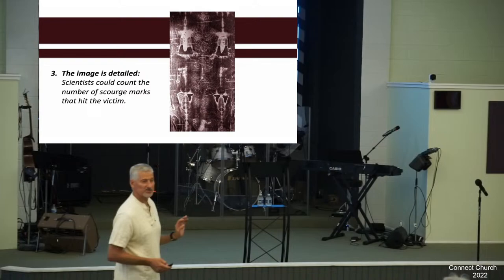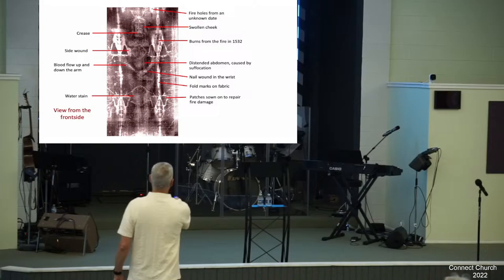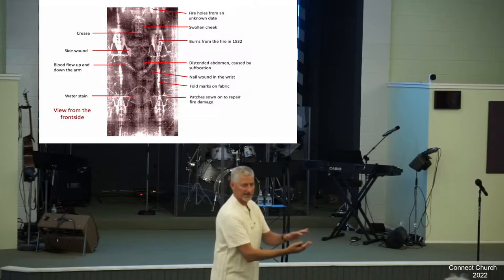Okay, we're going to look first at the front side and just explain the shroud. It's kind of confusing here. This whole line that you see here in this spot and this line, these are creases where it was folded, and then it was folded up and was kept in a lead container. I think that was so Superman couldn't see it with his X-ray vision.